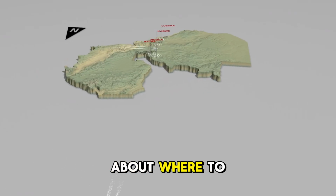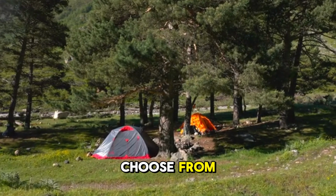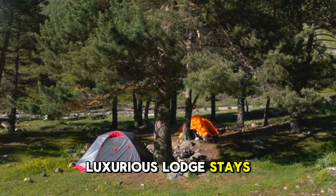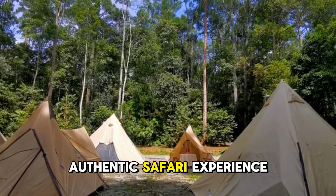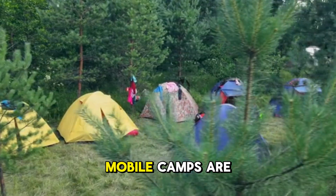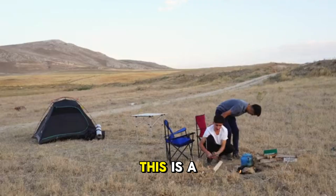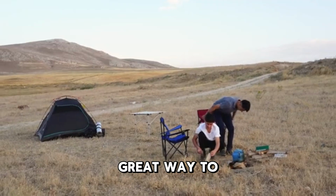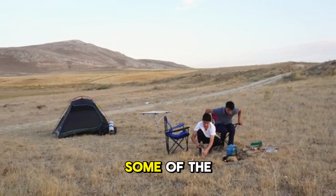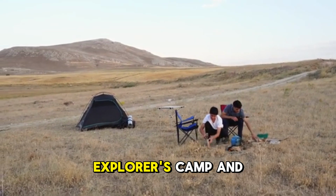Now let's talk about where to stay in the Maasai Mara. There are plenty of options to choose from, ranging from budget-friendly camping safaris to luxurious lodge stays. For a more authentic safari experience, consider staying at a mobile camp. Mobile camps are small, tented camps that are set up and taken down as the herds move through the reserve. This is a great way to experience the migration up close and personal. Some of the best mobile camps include Base Camp Explorers Camp and Mara Toto.